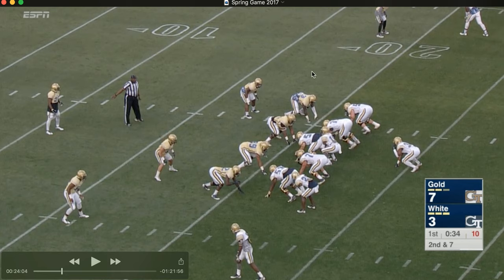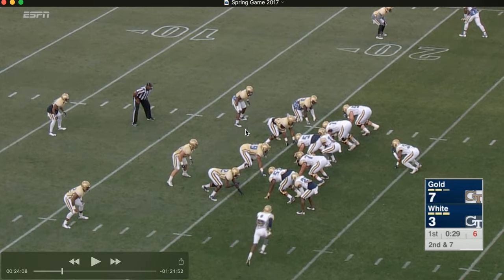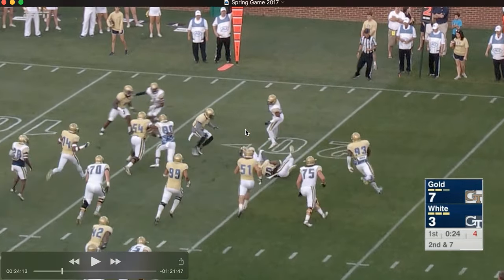All right. Nothing really to talk about here. We're missing, I guess we moved this linebacker on this side. We moved this A-back on this side, which has kind of shifted people a little bit. Go ahead and we'll watch this play. Little speed option right there.